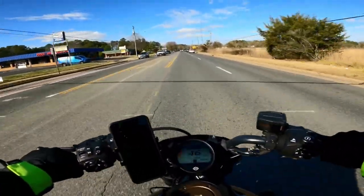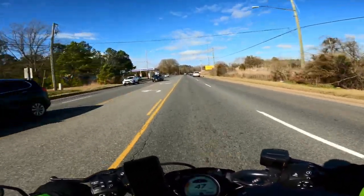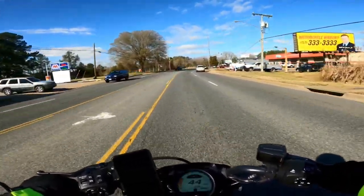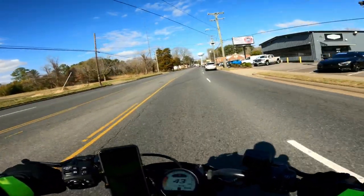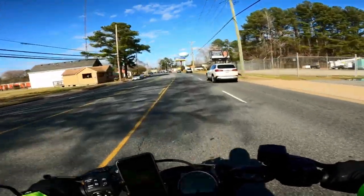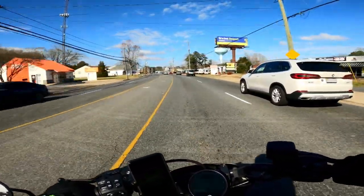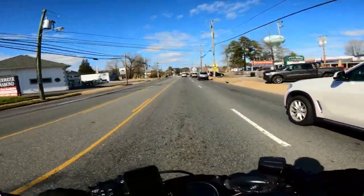I guess it just went completely dead. Tested it before I got on the bike, and it's a 3-volt battery, like one of those round watch battery lookalikes, and it's a CR1632 part number. Yeah, went to start the bike, as you know, and decided not to, no one home. So I'm on my way to the battery store to get a battery.